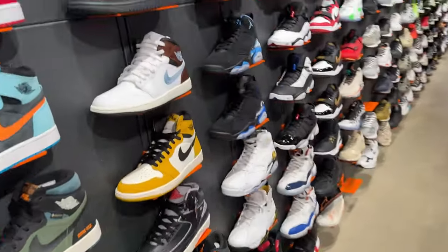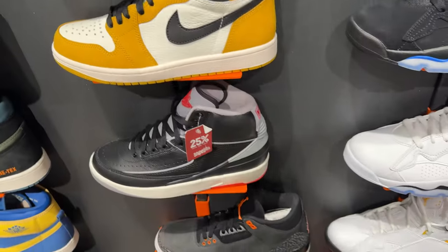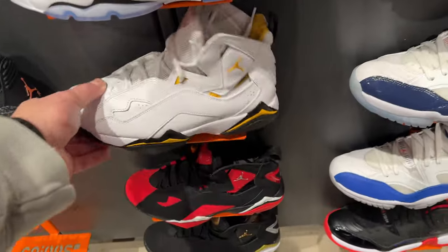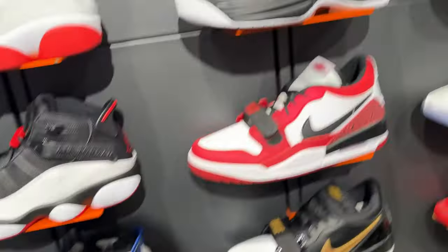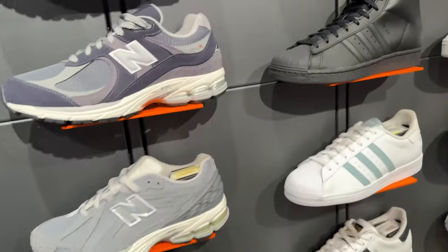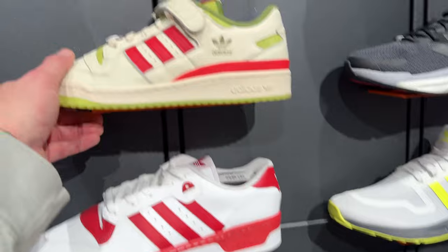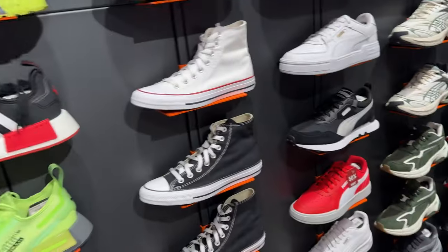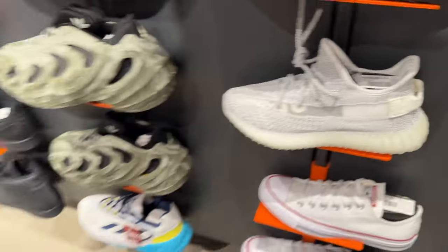Bounce around a little bit. You know, I don't see the sixes. Almost catch you with that one. I don't know. It's not really seeing anything else. Showed those before, the Grinches. But that's about it. Oh, still got one Yeezy left, looks like.